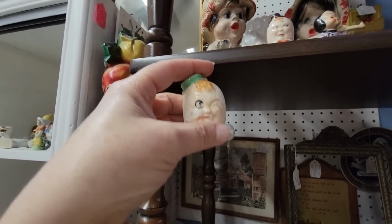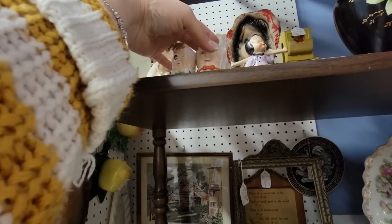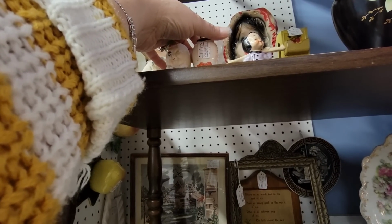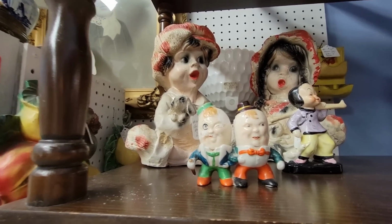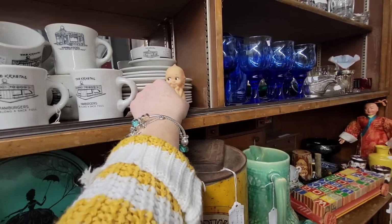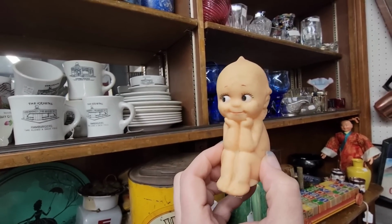He's in pretty rough shape. And they wanted $19.99, but they're 15% off. They're cute. He's $4. Gonna go home with me.